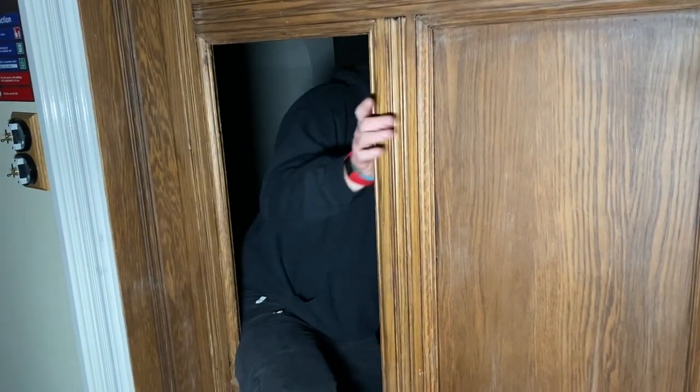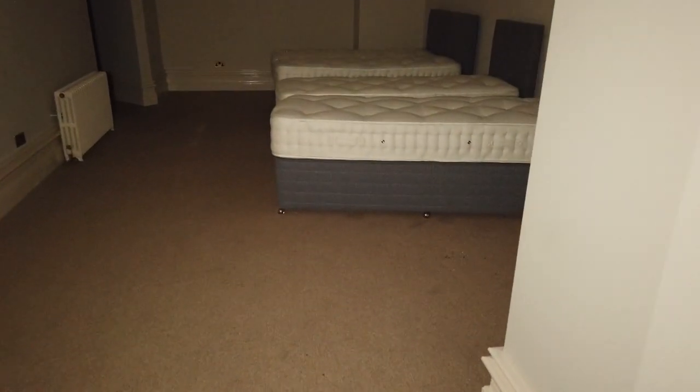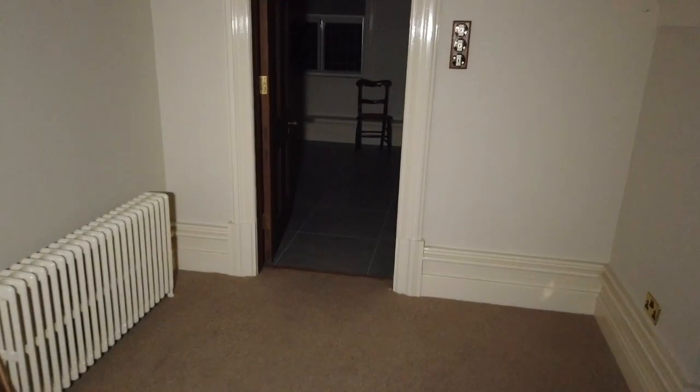Right, Andy's going through into the other bedroom that we found up here. It looks a bit different, this one. It's like two singles, I think. No, it's two singles and a double. Oh, is it? Yeah. Right, go and have a look then. Two singles and a double that side. And then that's the bathroom. Shall we look at the bathroom first?